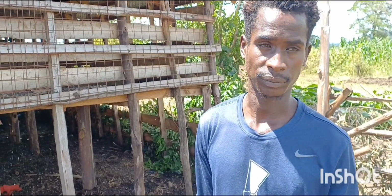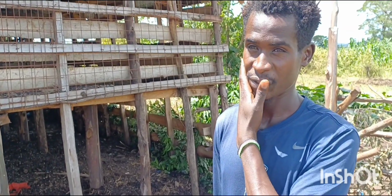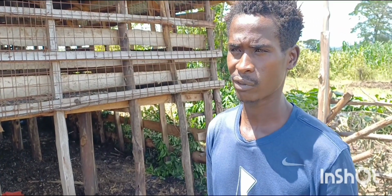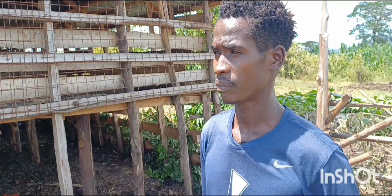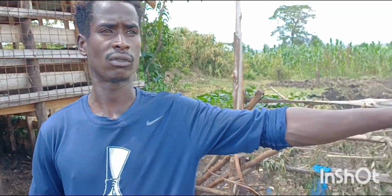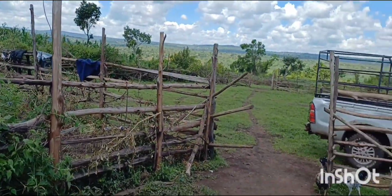And what time do you do it? Do you spray in the morning, when it's hot, or no? The first thing you do when you wake up in the morning, before even taking a cup of tea, you spray them, and then you just leave them to roam around. You see there's this paddock there just for goats to lie around and also take their salt, lick the salt.